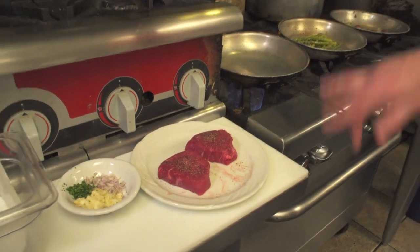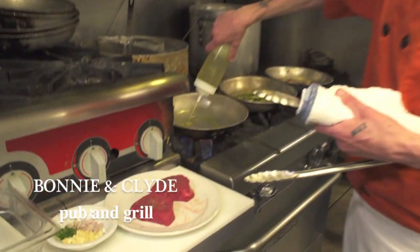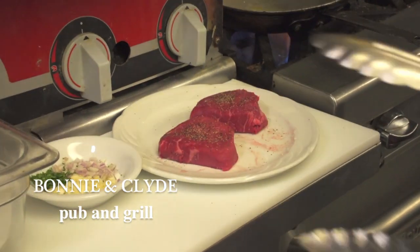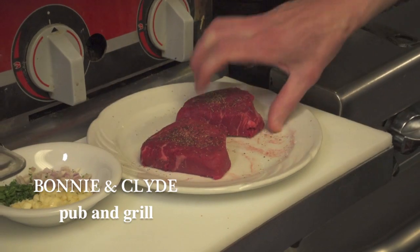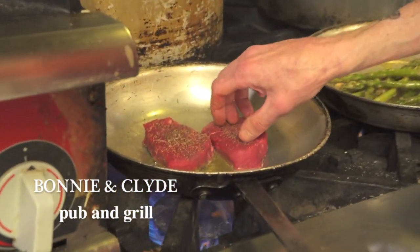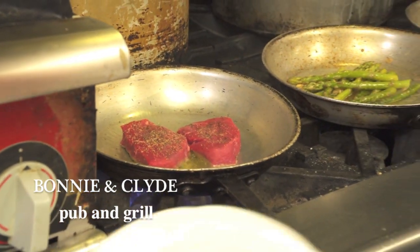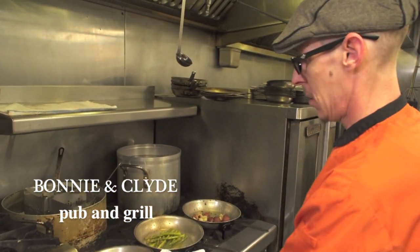This is an 8-ounce filet that I split in half. I'm going to sear it. Olive oil. This has been heating for a while, so we should be ready to go. Hot pan. Gotta have a hot pan.